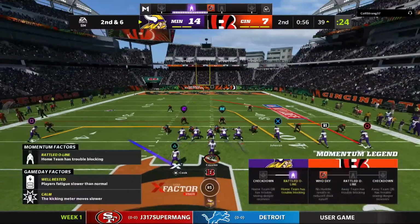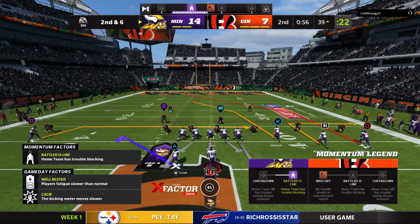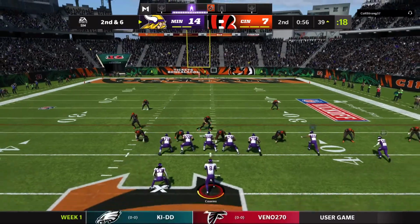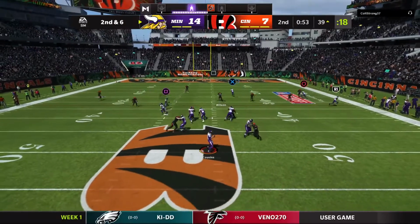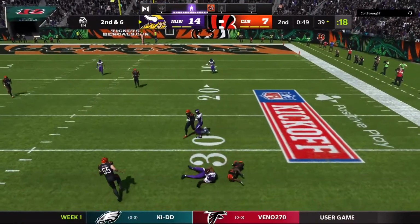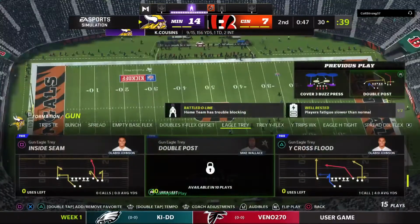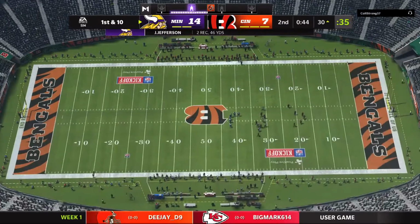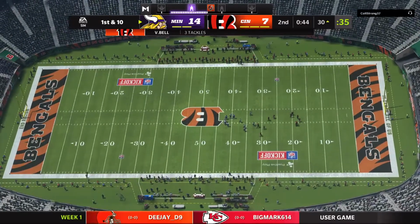Following the pickup of 4, here's 2nd and 6. From the gun, here's Cousins. To the right side and complete to Jefferson. And he works it to the 30-yard line here, right at the 30. Cousins in step with Jefferson that time. First down, Vikings.